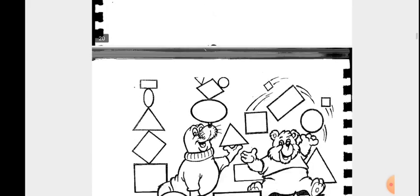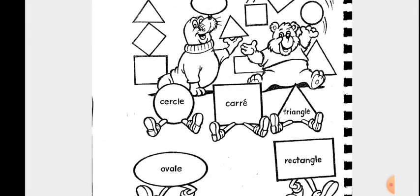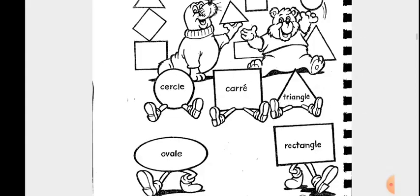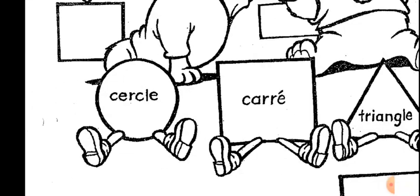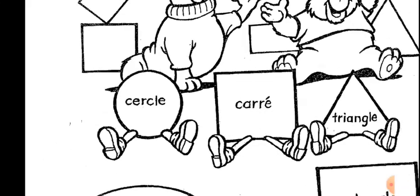Now, let's have a look at how we call some very important shapes in French. And of course, we are not going to look at all shapes. We're going to look at the most important, which you are expected to learn at this level. So the first shape we'll be looking at is how to call a circle. And how do you call a circle in French? It's simple. Un cercle. Again. Un cercle.